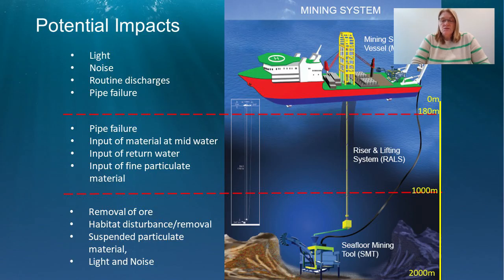So what are we considering here as potential impacts? If we take the surface, the vessel on the surface, we've got to think of light, noise, routine discharges, and the possibility of pipe failure. If we look at the midwater system, we have to think about pipe failure, input of material at midwater, input of return water, and input of fine particulate material. And then at the sea floor, at the bottom depth, we've got to think of the removal of ore, which is a habitat disturbance and removal. We've got to think of suspended particulate material and plumes being formed, and again light and noise. So these all have to be considered.